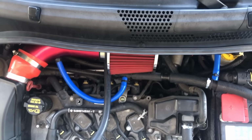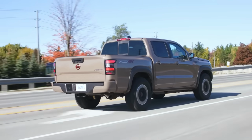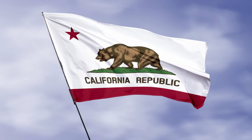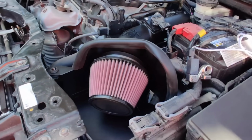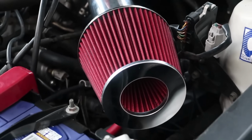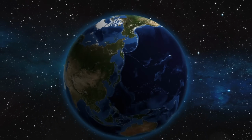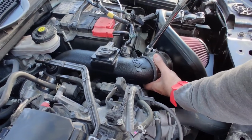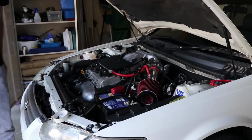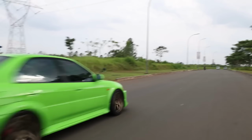The extra airflow can also cause the ECU to run lean, which without proper tuning can cause knocking or long-term damage. So, is it legal? In places like California, you'll need a CARB-certified intake system to pass inspection. These intakes are designed to work seamlessly with your car's sensors and emissions controls. However, in regions with less strict emission standards, you're more likely to get away with using a high-flow aftermarket system. Just remember, even though this mod is simple, overlooking the legal or mechanical requirements could turn a small power boost into a costly mistake.